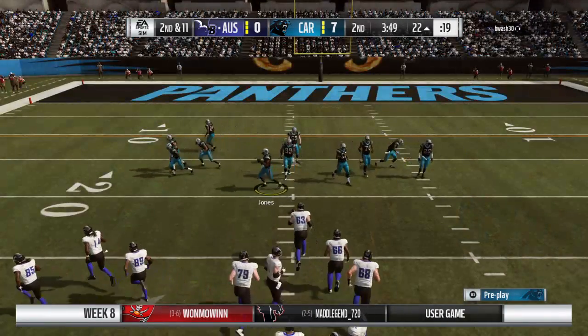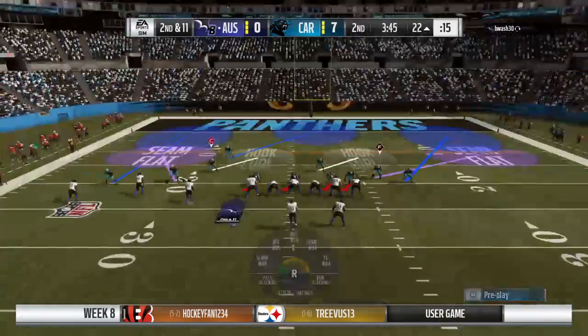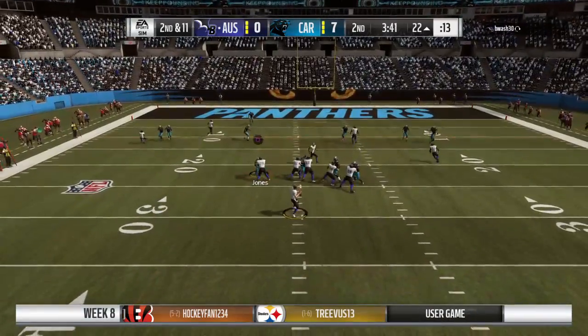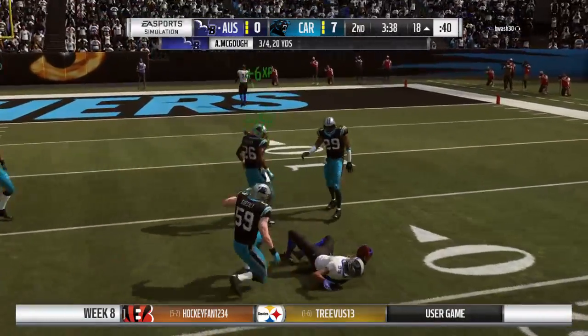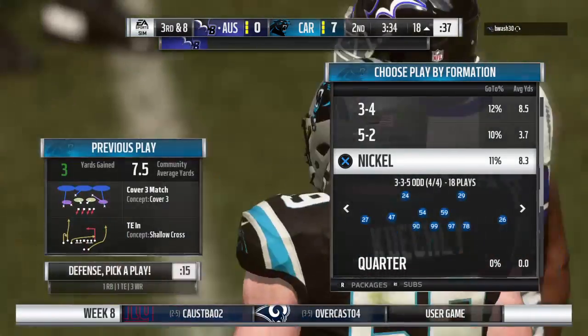Under 4 to go now as the clock runs and they come up on 2nd down. Throwing here, Magoo. It's caught. Baldwin. And they'll bring him down at the 18-yard line. Only 3 yards on the catch.